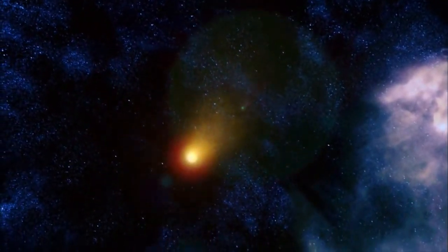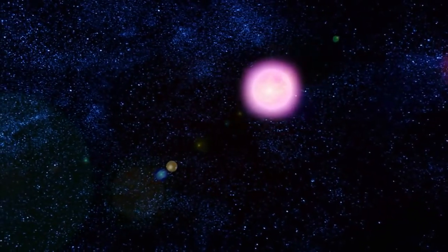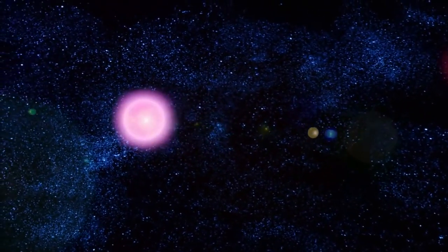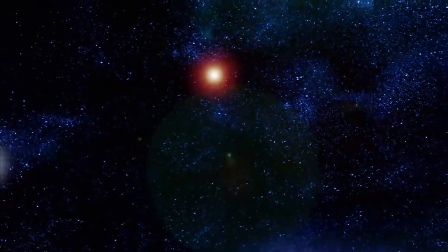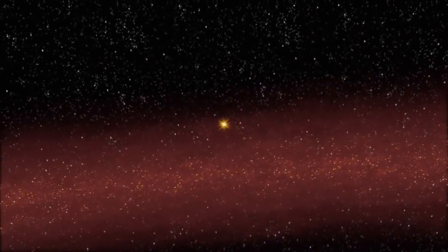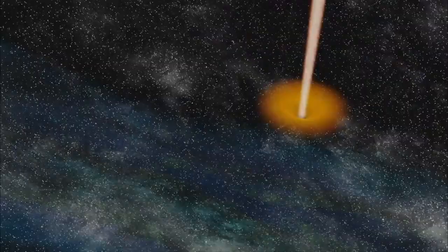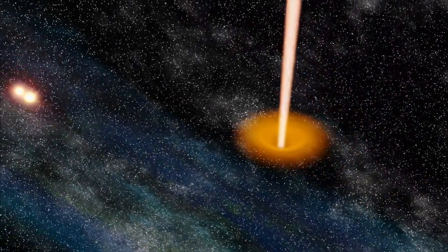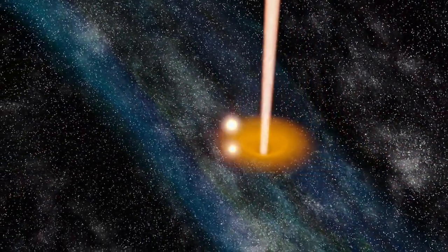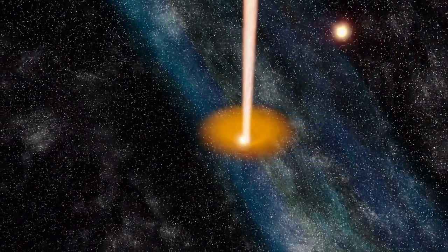But there are some supercharged turbo models that could actually break free and rocket out into the universe. These are called hypervelocity stars. Hypervelocity stars are normal stars like the Sun, except that they're moving out of the galaxy at well over 1 million miles an hour. And that's beyond the escape velocity of the Milky Way. The need for speed begins with a normal pair of co-orbiting stars that get too close to the edge of a black hole.